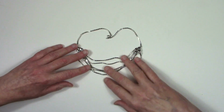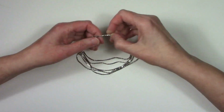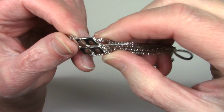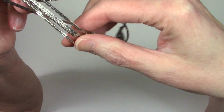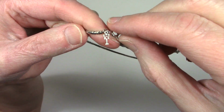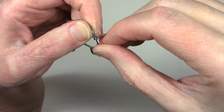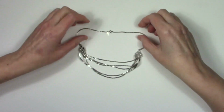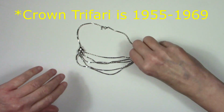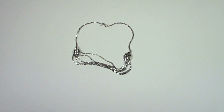I've never seen this design before. I love the chain. Multi-strand chain. It is a choker, and we have this type of chain on it. There's some tarnish on it. And then we have the hang tag here. So it's got the T with the crown on top. So I would say this one is from 1955 to 1963-ish, somewhere around there. Super happy.